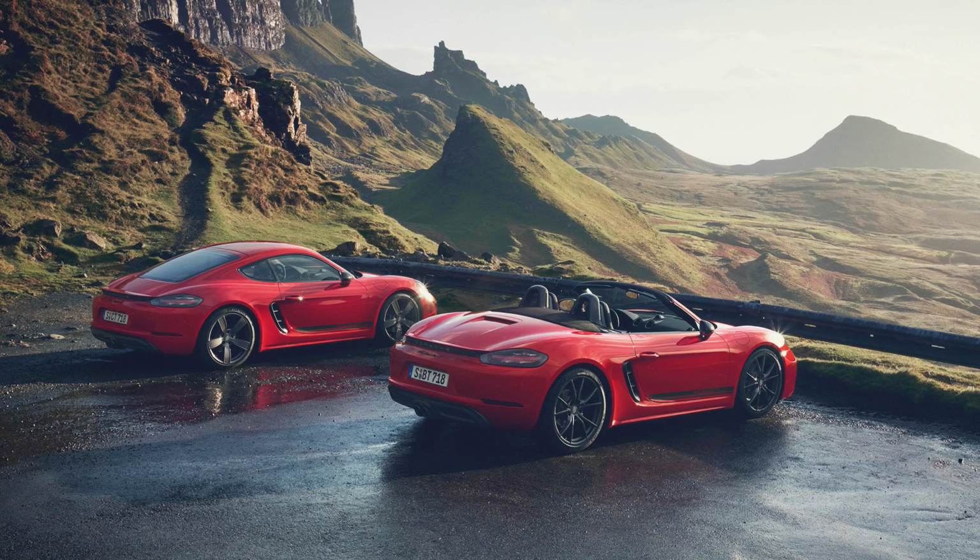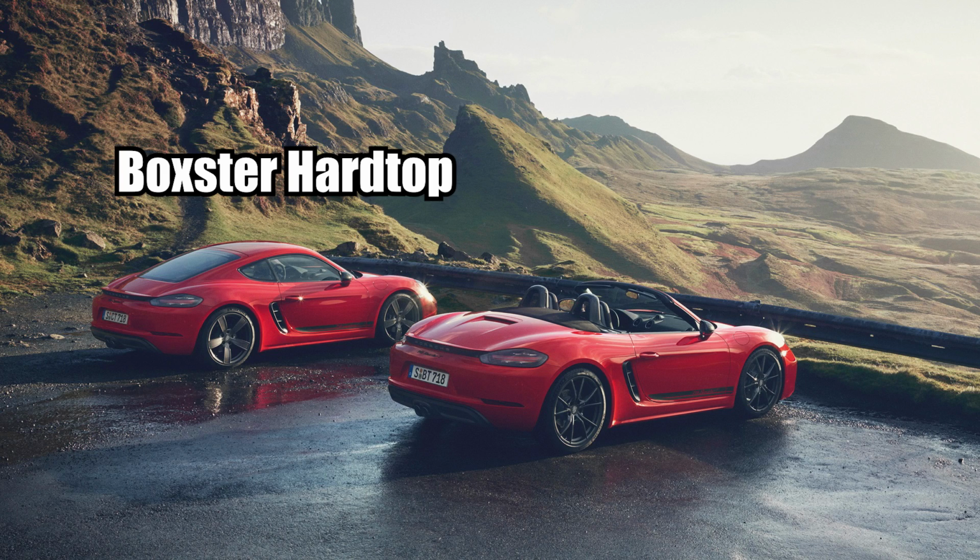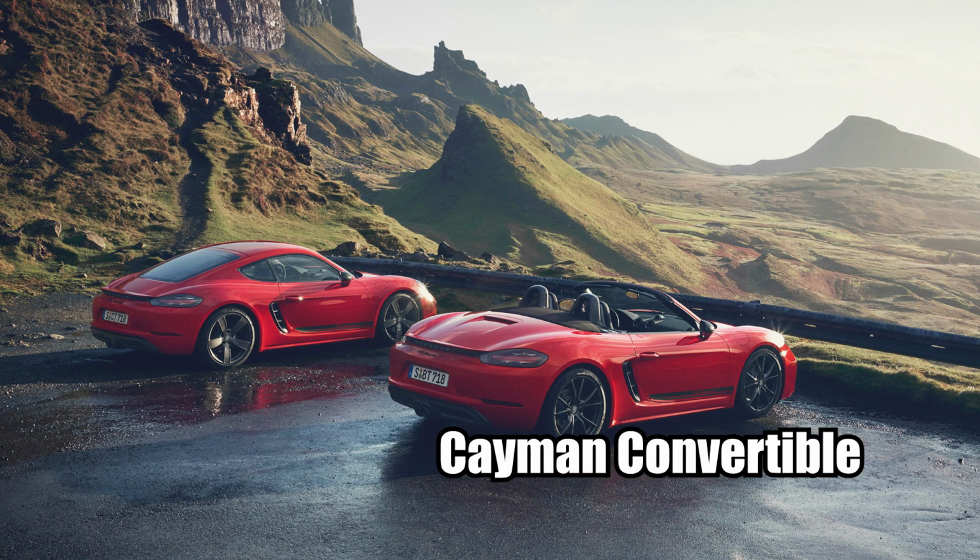serious when I say this, is that one is a convertible. And you'd probably be like, well, why don't they just call the Cayman the Boxster hardtop? Or the opposite, why don't they call the Boxster the Cayman convertible?